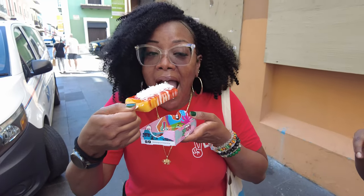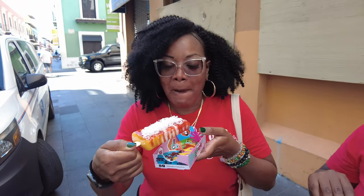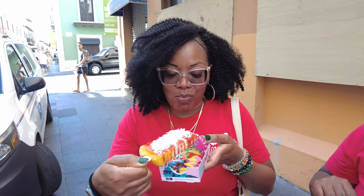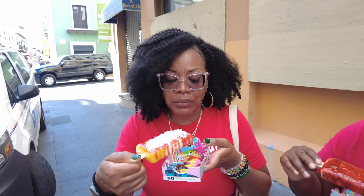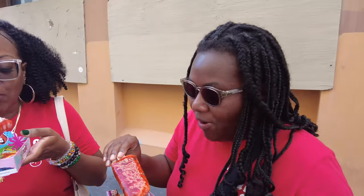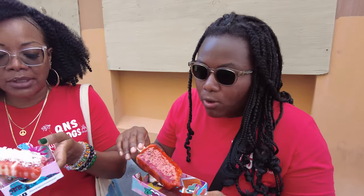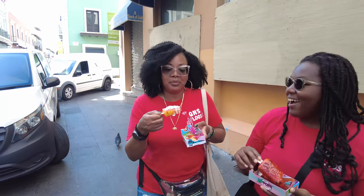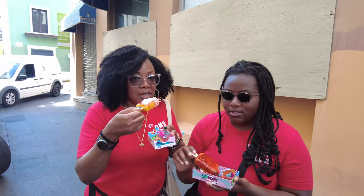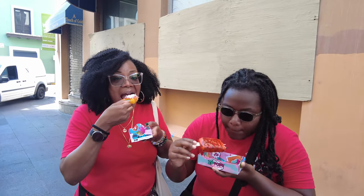Let me see what this has. That's good. That's really good. Yeah, I know, it's so good. You're really enjoying it, it looks like. So these were $5.50 each, and you can put toppings on them. And the toppings are included. Now we're gonna go try Senor Paletas to see who has the best paletas. Who has the best one, yeah.